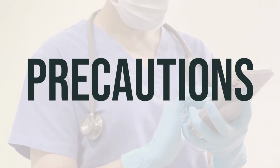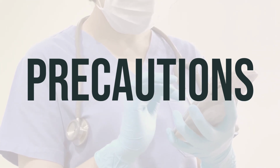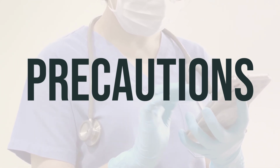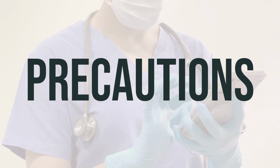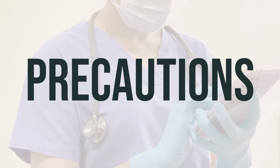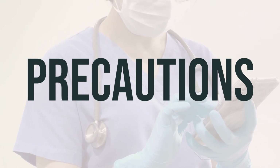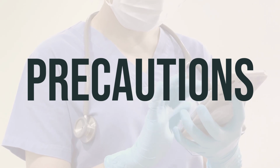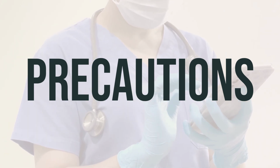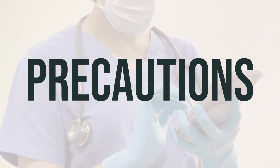Before taking this medication, it's important to discuss any allergies you may have with your doctor or pharmacist. Also, be sure to inform them of your medical history, including any conditions such as diabetes, heart problems, kidney or liver disease, and high cholesterol levels. If you have diabetes, it's important to monitor your blood sugar levels regularly while taking this medication. Let your doctor know if you experience symptoms of high blood sugar.